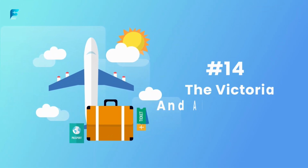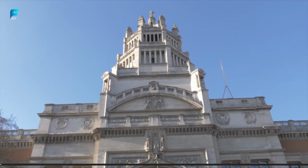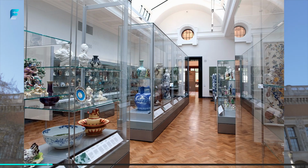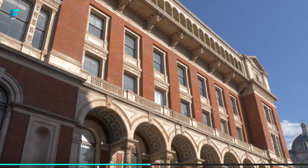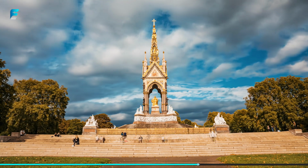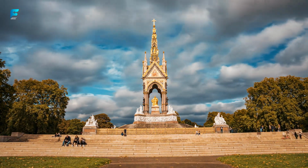The Victoria and Albert Museum is the world's biggest museum dedicated to ornamental arts and design. The collection comprises pottery, fashion, furniture, and other items from over 5,000 years of human creation. The museum is free to enter. However, certain special exhibits may need tickets.